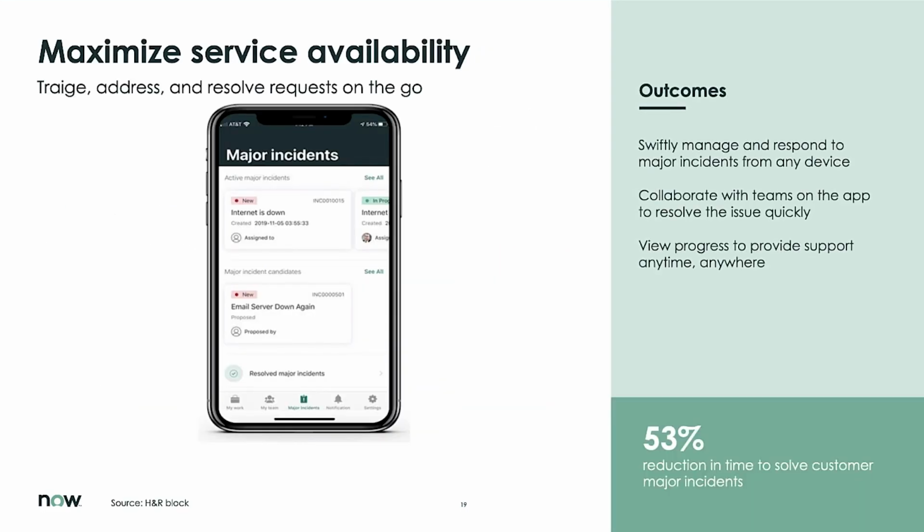So some of the things just to address are, it's convenient. I know that 60% of all of our contact was through mobile devices at my organization. We're able to swiftly manage incidents from any device, right? Being able to collaborate with teams and view progress and come to better outcomes.